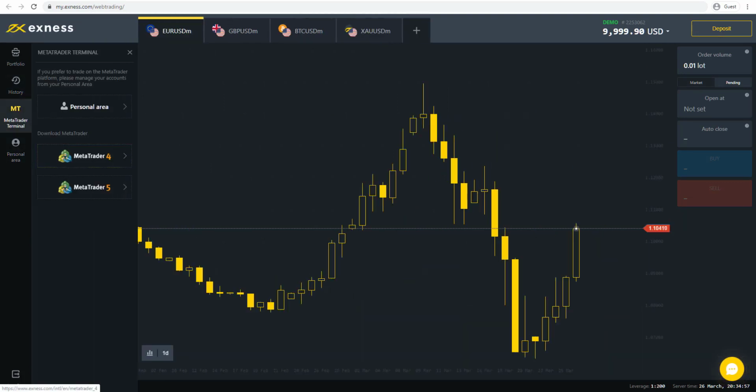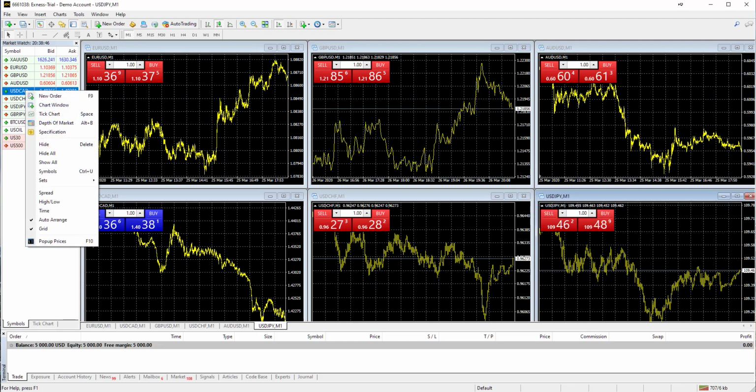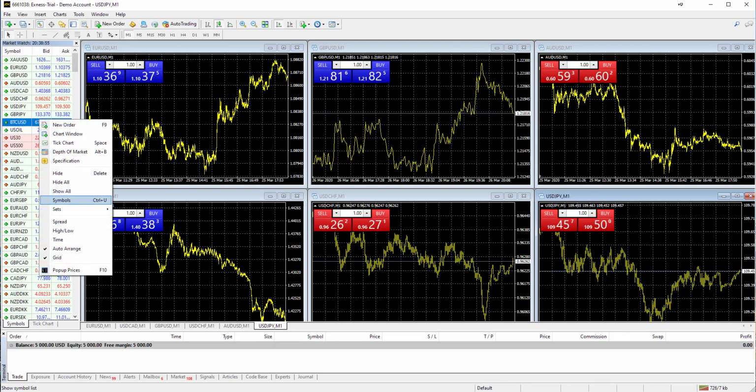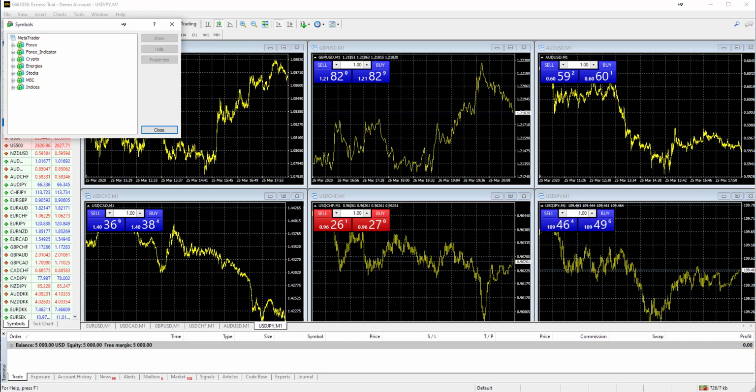If we click on the MetaTrader terminal, we can actually download the trading platform and trade via the MetaTrader platform. So here we have the MetaTrader 4 trading platform provided by Exness. As we can see on the left-hand side, we have a quote window where we can see how many symbols and currency markets are available to trade on. We can right-click and click on symbols, and you can get a good indication of the large amount of currency pairs that are available to trade via this broker.